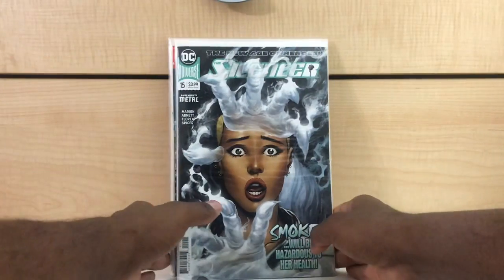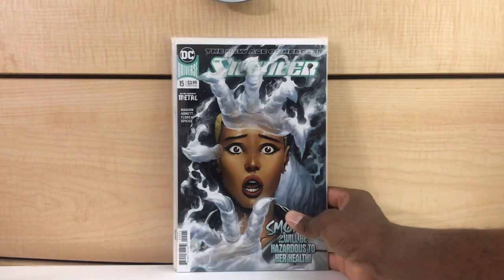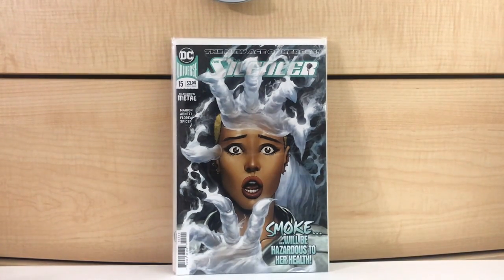Now, this is the store that I picked up that Avengers number 12 and the Avengers 257. I picked this up last Saturday. Silencer number 15. First appearance of Smoke. All right. It was still there on the rack. Got that for cover price.